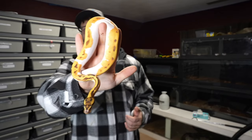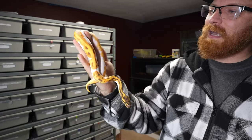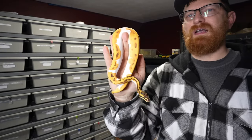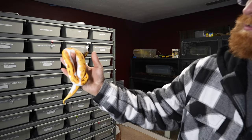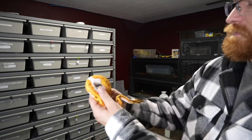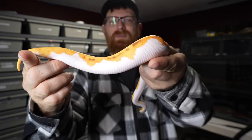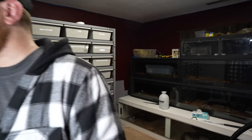So it's an Orange Dream Yellow Belly Enchi Leopard Pied, possible Fire, just because it is really bright, and it's been shedding out over the last couple months, and it has not lost any colors. And it just looks awesome. So I don't think it's a super Enchi. Both parents did have copies of Enchi, but I really think it's just a regular Enchi. But you never know until you breed them. So really, really awesome animal. And you can see it on the sides, really cool pixelations on her. Just an awesome, awesome looking animal.